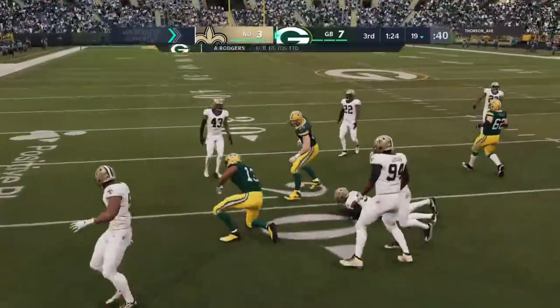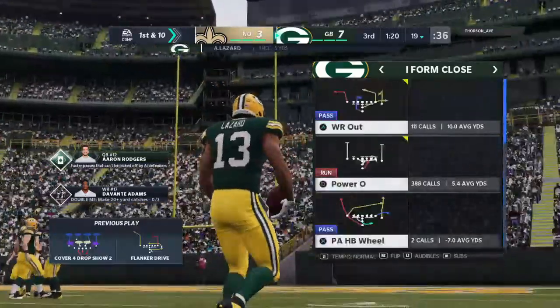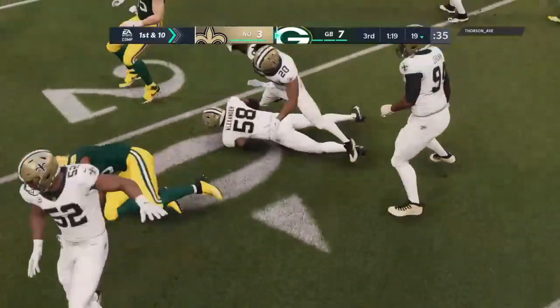Able to find Lazard. And he is going to have the Packers first down as they get 5 there on 3rd and 2. Rodgers teaming up with Lazard there for a Packer first down. 1st and 10 at the 19-yard line.